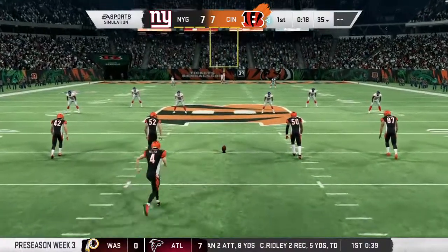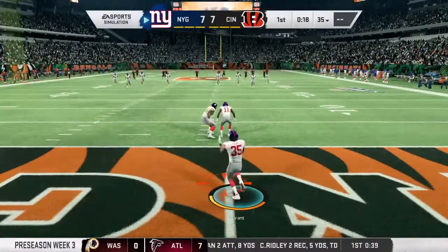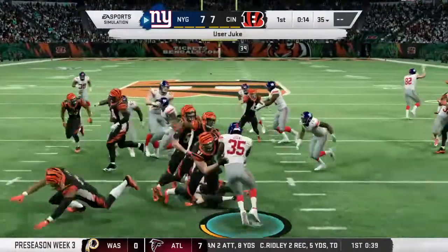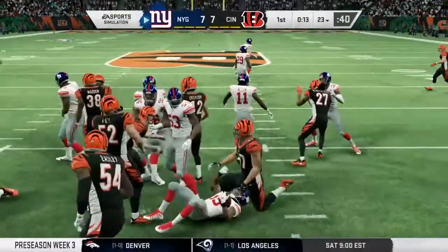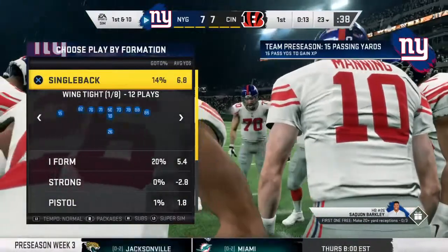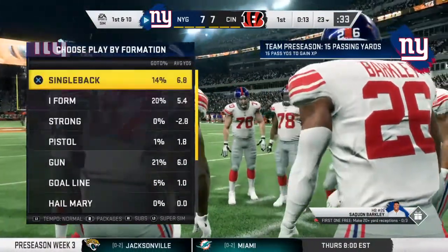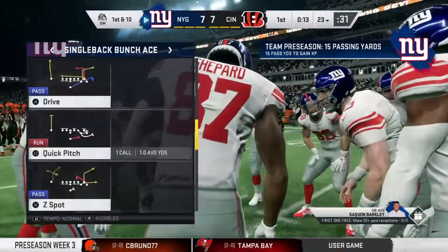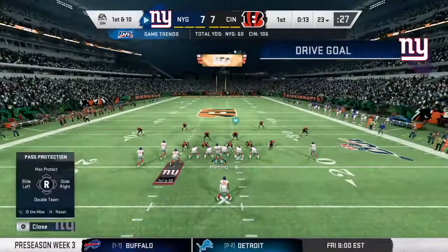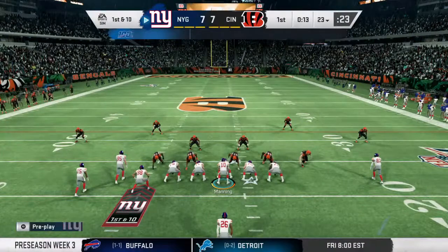So all even at 7 now as they kick it away. This is fielded a couple yards deep. Gets past one man, and he'll bring it a few past the 20 to the 23-yard line. The Giants offense at the line, ready to begin their next drive. And for them, a touchdown their last go-around. Obviously, they'll be hoping to do that again.